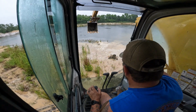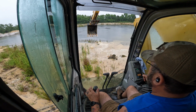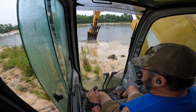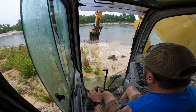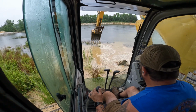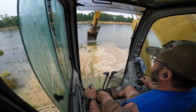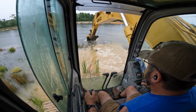Now this is hard here, so I'm driving out on it. I don't know if you can see it, but I probably could, if I wanted to, go out there. I may try it just to see. Let's try it together. Deep on the other side of that ridge, so we're good.